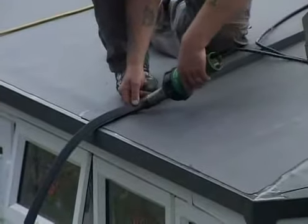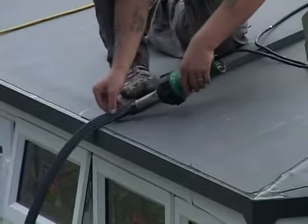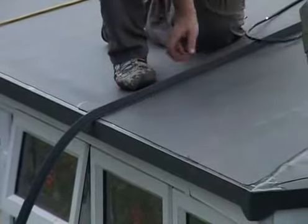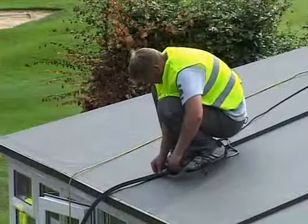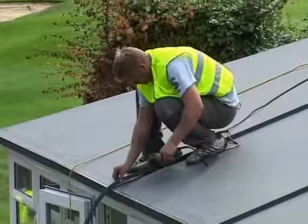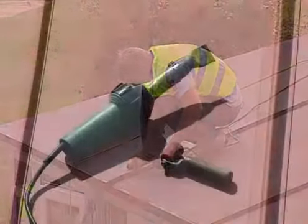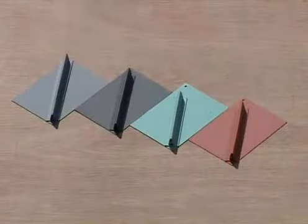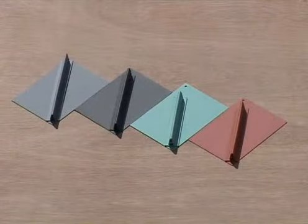The initial appeal is aesthetic, but the system also provides a design feature with a significant saving over the cost of the traditional system, both in the materials used and the weight of the supporting structure. It's stocked in 2 sizes and in lead grey, charcoal, copper green, and terracotta.